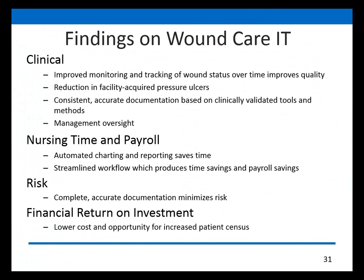So overall, WoundRounds had a huge impact for AMG in a variety of areas. From the clinical perspective, we found that improved monitoring and tracking of a wound status over time improved our quality. We did show a reduction in our facility-acquired pressure ulcers, and we did see a huge difference in our documentation. We actually now have more consistent and accurate documentation. We also saw that we were able to provide much more effective managerial oversight, and my time wasn't wasted trying to dig through huge patient charts just to get very little patient information.